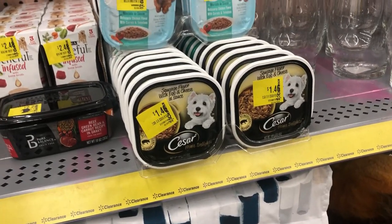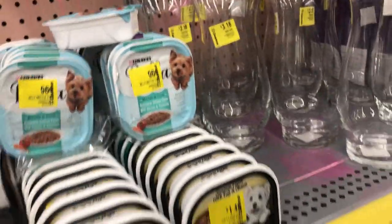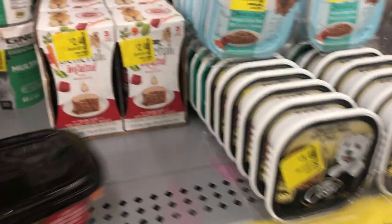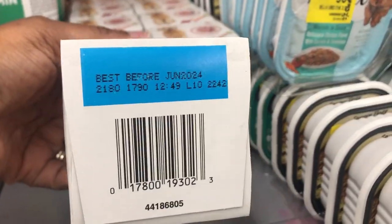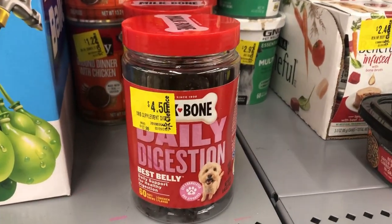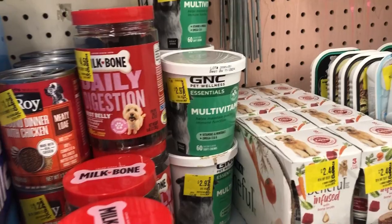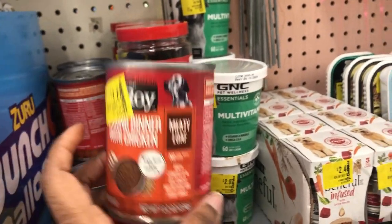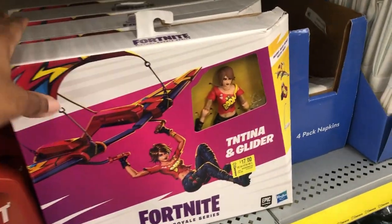Caesar is for $1.46. And then the Purina is for 96 cents. This one right here is for $2.48. And then we have some Daily Digestion by Milk-Bone for $4.50. And then the GNC multivitamins is for $2.97. And then we have this can of food right here for $1.22. A Fortnite for $17.